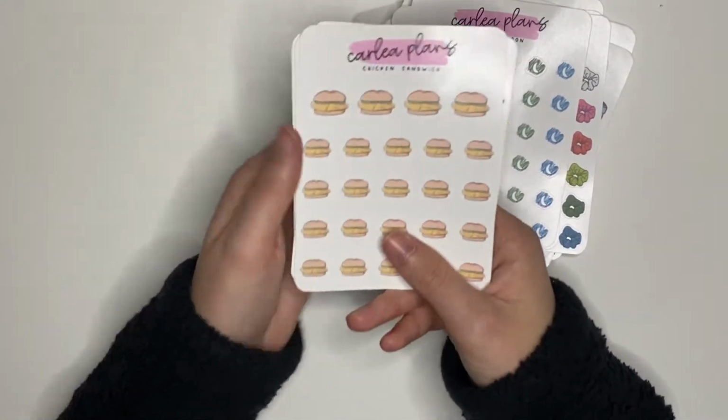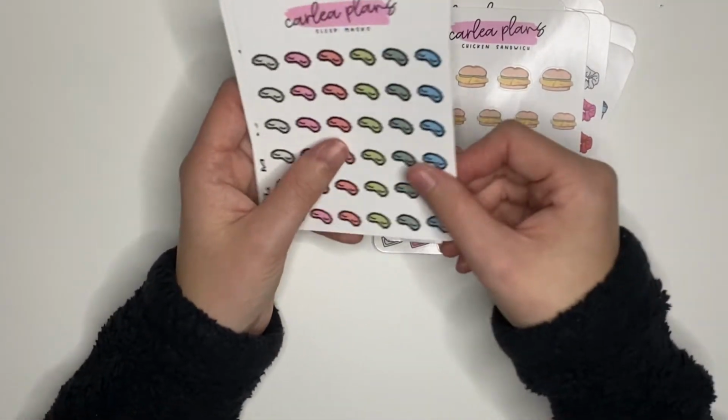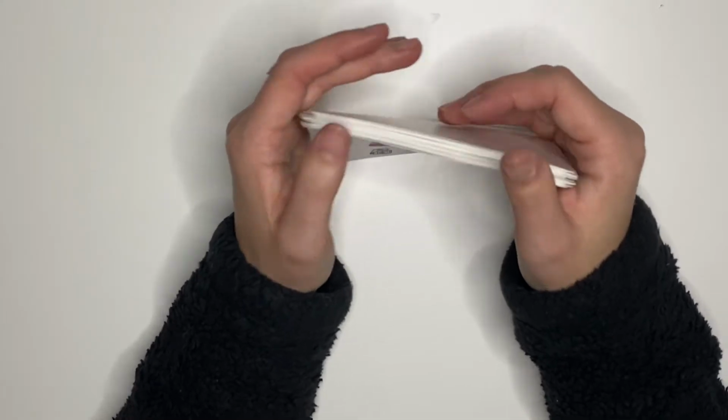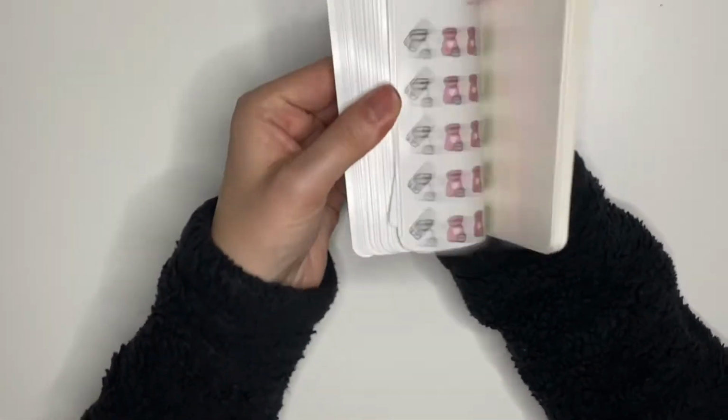Was just my one sheet of chicken sandwiches, but I've been eating a lot of chicken patties, y'all, so I needed it. So chicken sandwiches, sleep mask, stand mixer, pillows, and laundry detergent, all in the new colorway. So, tell me you're obsessed with Carly Plans in a better way. So that's all my stickers for this portion.